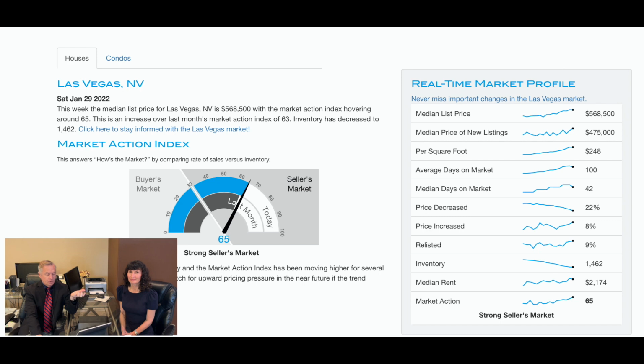But the market hasn't really changed much in the last few months, right? It's been this pretty 65-ish strong seller's market. Seller's market. Yes. Okay, all right.